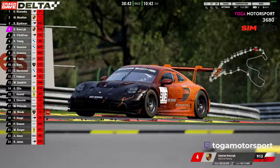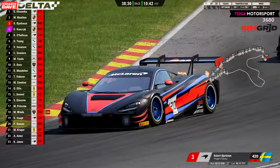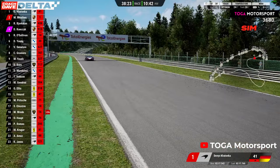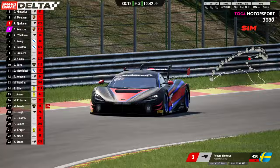As Damian Koncik is up in P4 here, hitting 2:16 on race pace is massive. Closing in a bit on Robert Bjorkman here, who still has almost 4 seconds up to Muthen, who also has 4 seconds up to Katanke here in P1. It's going to be interesting to see who here wants to go for a move. Is it going to be Bjorkman still keeping P3 here? Is Koncik going to go for a move on him?